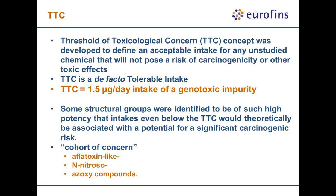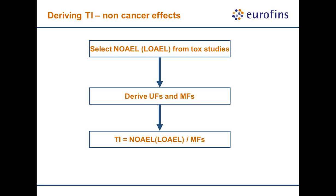gold standard value. Although there are broad categories of chemicals that can be evaluated using the TTC, there are chemicals that have insufficient data in their underlying toxicity data set, that have been identified as carcinogens with potency that falls outside of the normal distribution, or have concern related to bioaccumulation. This is the so-called cohort of concern and comprises aflatoxin-like, N-nitroso and azoxy compounds. A TTC cannot be directly used for those compounds. When evaluating the data coming from an extractable study, we apply both the TTC concept and the tolerable intake concept, but the latter is widely used because, practically speaking, the amount of an extracted compound is usually higher than 1.5 micrograms per day.